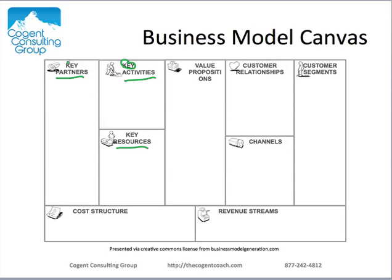And you notice it says key in these areas? What we're looking for here are the critical ones. Without these, it couldn't happen. Not every last thing, but what is key, what is critical.